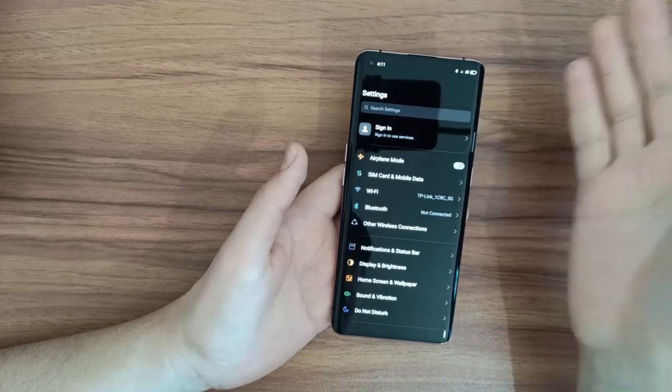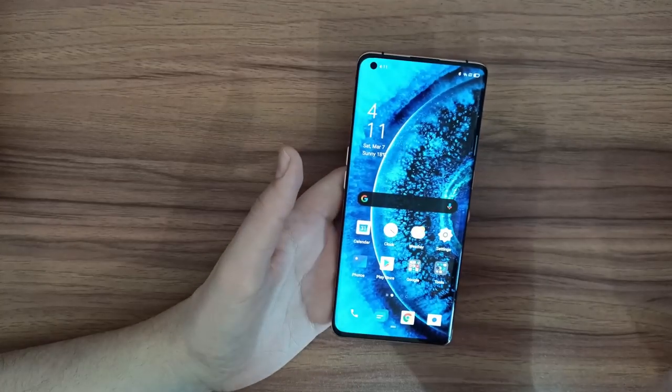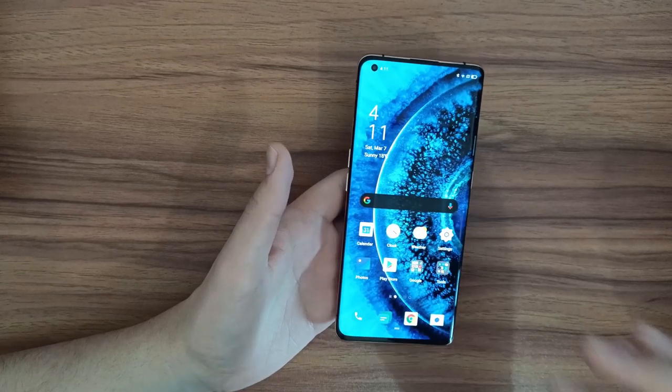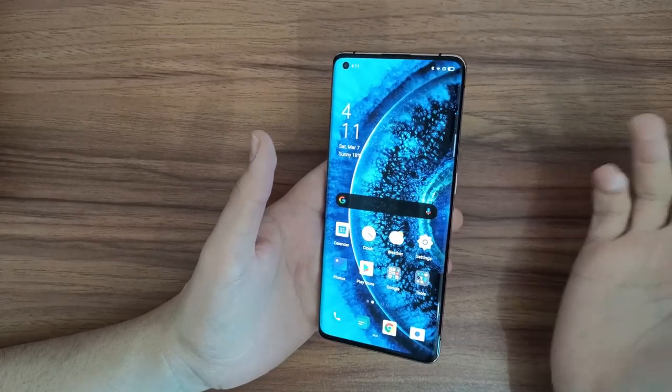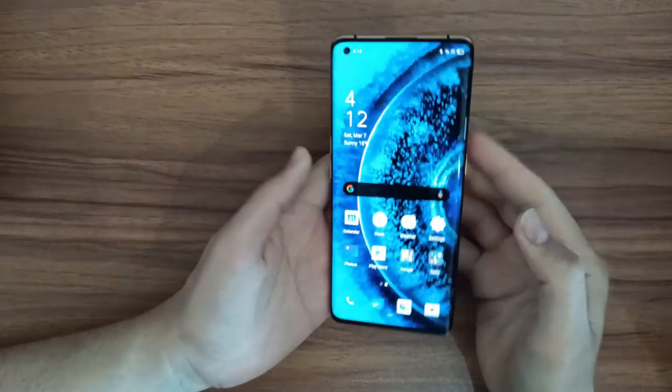And of course, there's a 5,000,000:1 contrast ratio on this. So everything about this display seems really, really good. The only potential downside, depending on your taste, is that the screen melts over the edges a little bit.